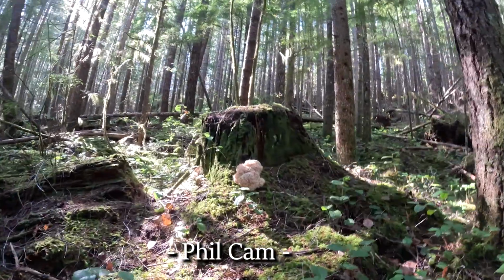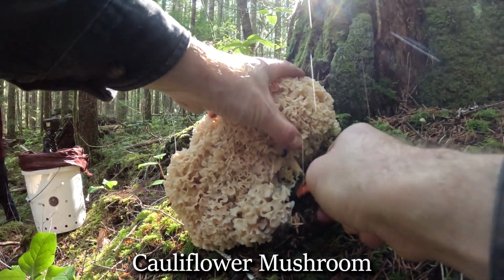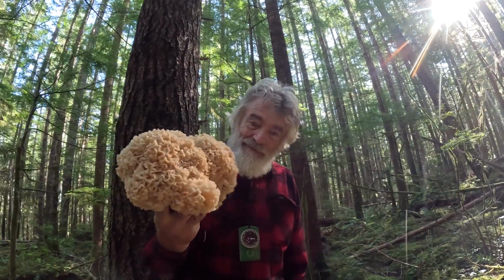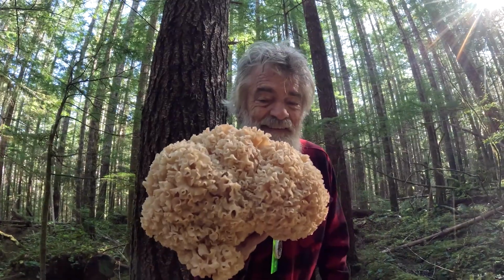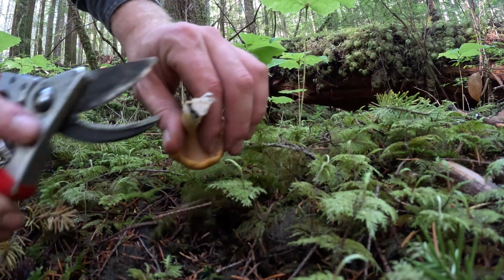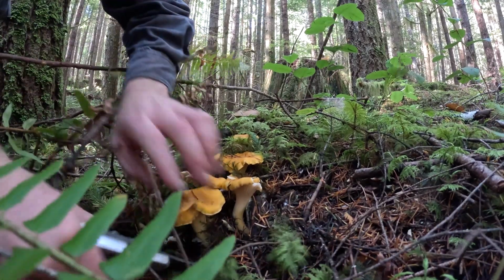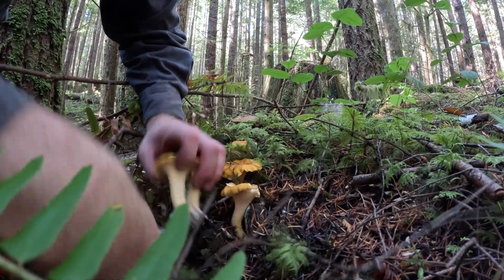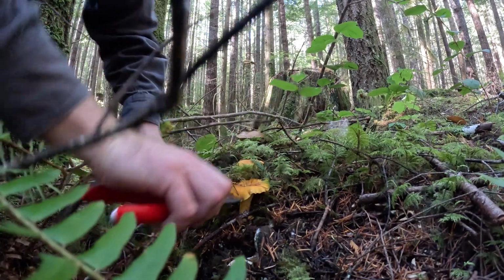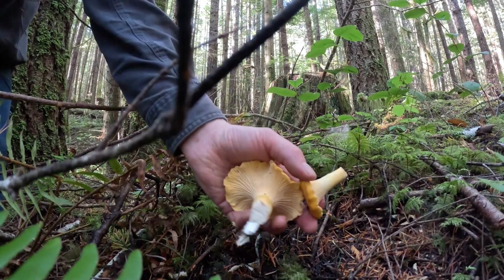Whoa, big cauliflower mushroom. This is a beauty. Wow, look at this baby. They're a little bit brittle, but overall they're nice. And some of these we will be drying, and some we might sell fresh. Look at those.